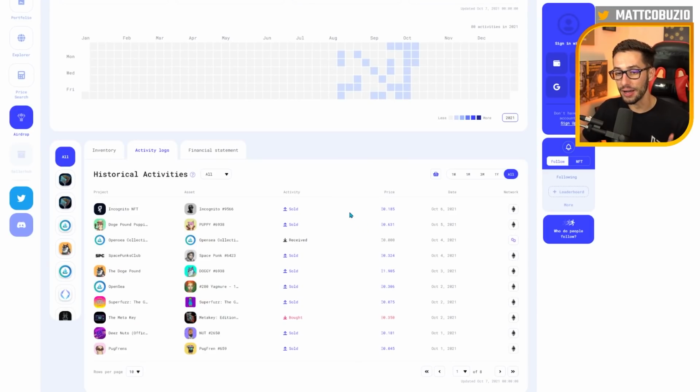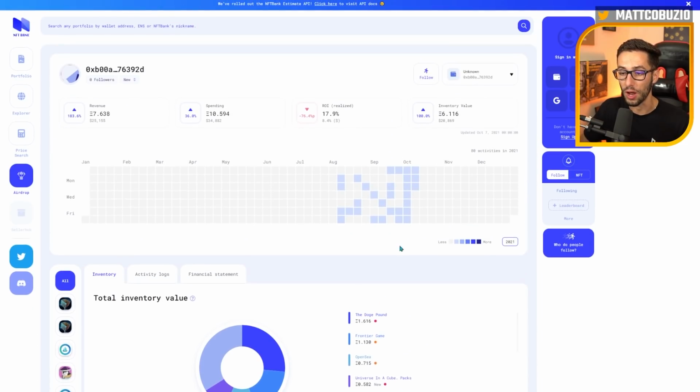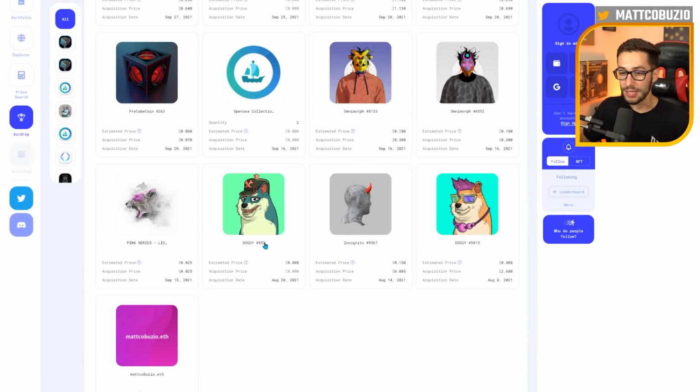Yes, the activity log is perfectly correct because it's pulling all the data from the blockchain and the public ledger, which shows exactly what happened. That's obvious, that's good. But when we go to inventory and look to see what I'm holding and how much those are worth, if I go to my Doge Pound right here, it's estimating that I have 1.6 ETH worth of Doge Pound NFTs. Well, I have 2 Doge Pound NFTs. You can see them right here and right here.